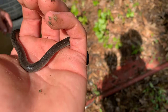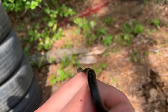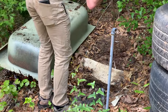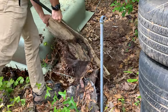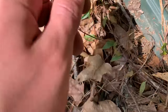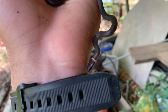Looks like he's going in the shed here. Where are you? Very nice. I think that was a pool at one time. This is a chunky ringneck. Goodbye. Snake number two, another ringneck. And this guy is a fresh shed. Brand new snake.